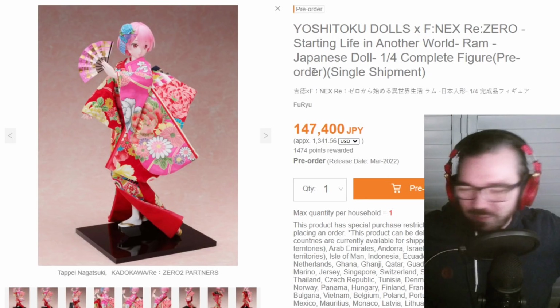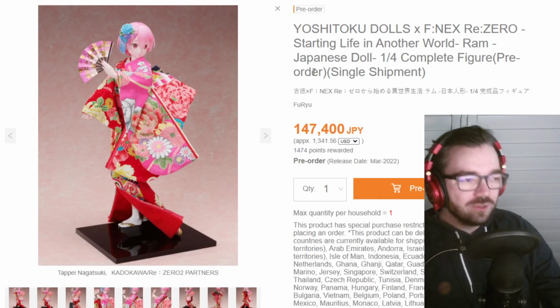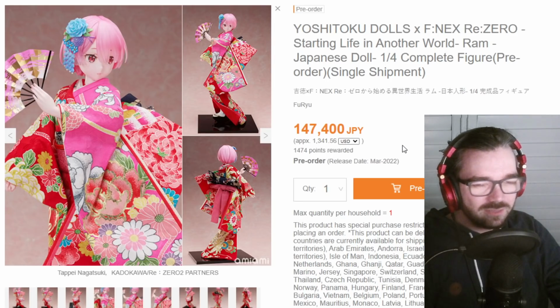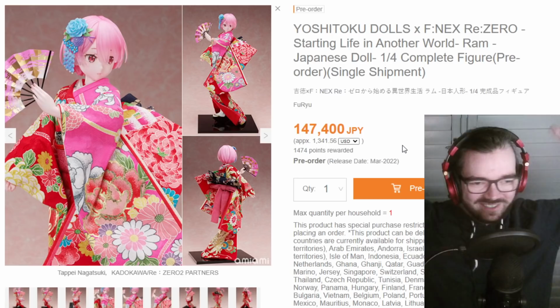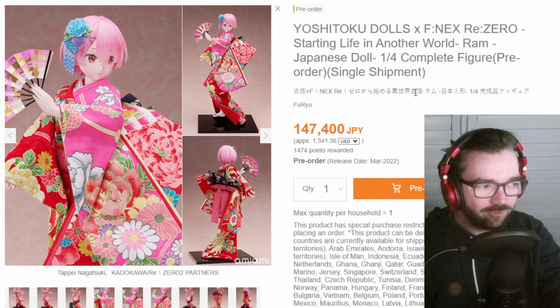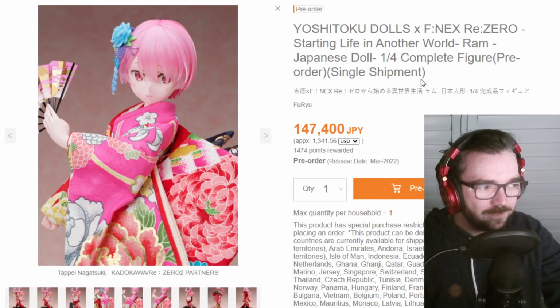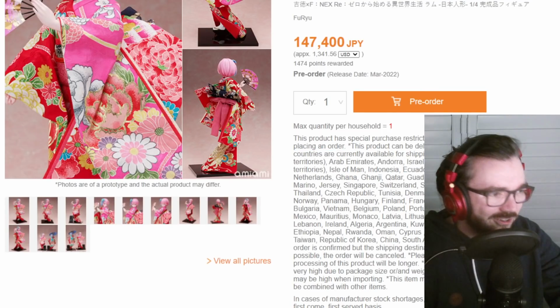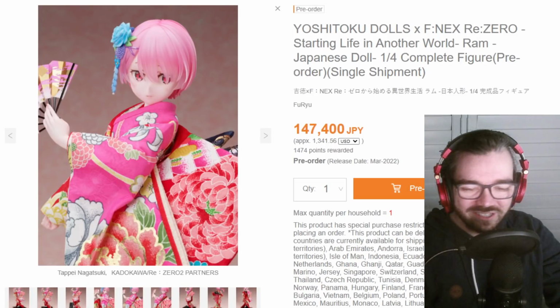On the opposite end of the price spectrum, we have another FuRyu collaboration with Yoshitoku Dolls. I think I may have covered the Rem one in the very first Amiami recap, which is like a year ago now, so hooray. I think you just have to be a mega fan of not only Rem, but the fabric and the doll stuff that this is also collaborating with to actually appreciate what goes into making this sort of thing. And it's EMS only, so Australia can't even buy it. Personally, I don't really care. That's a hell of a lot of money, but I'm sure some people love it, and all the power to you.